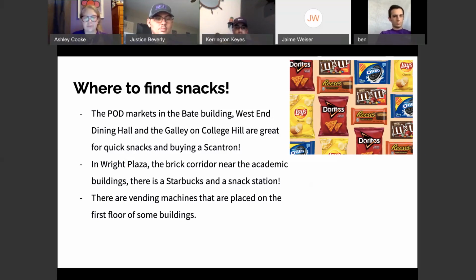We also do have Starbucks in the main student center. We have the one in Wright Plaza. We have the Starbucks truck, which normally hangs out near the Croatan, on the furthest end of campus. And then we also have the one in Joyner Library, and they're pretty quick if you're looking for a coffee and a quick snack. And then there are also vending machines placed on the first floors of some buildings. It's not every building, but it's like every other building that has one. And typically when you walk in the door, there'll be a sign to tell you where they are.